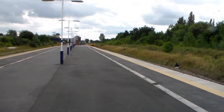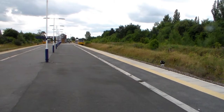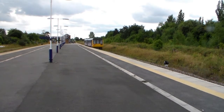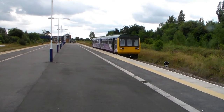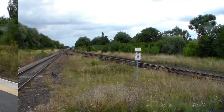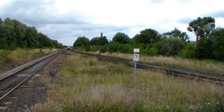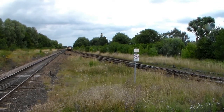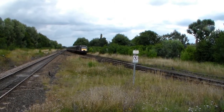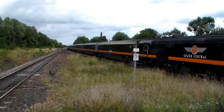And now just departed the 1306 Northern Rail service from Darlington to Saltburn, and it's the return of 142093. Just now coming in is 1312 Grand Central service from Sunderland through to London King's Cross, and it is 43467 and 43484.